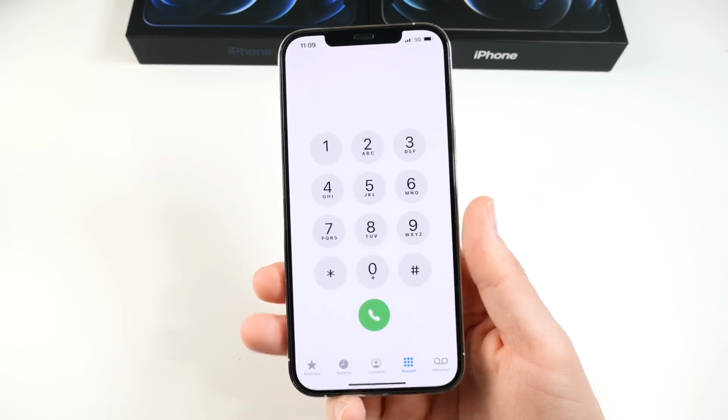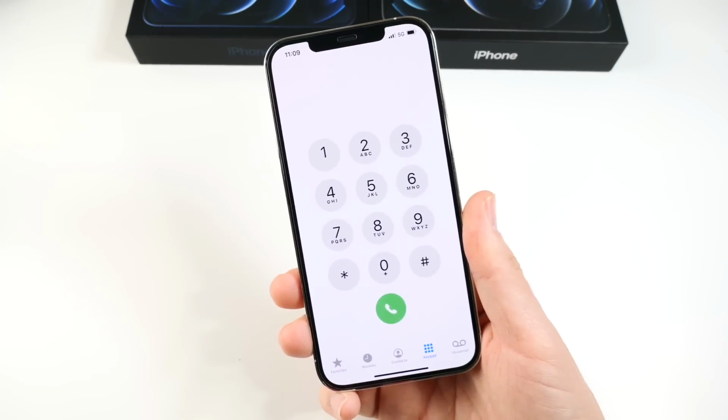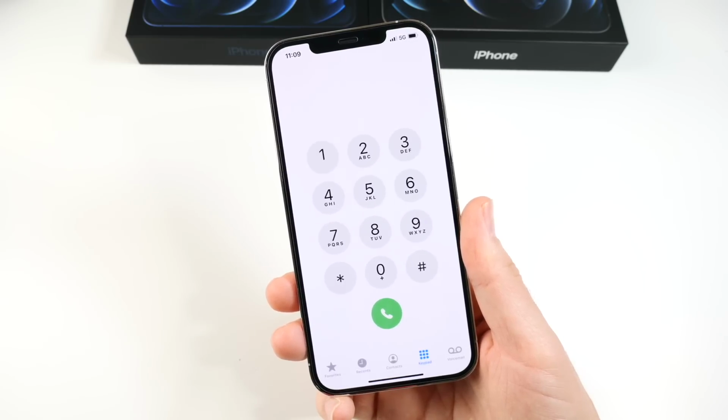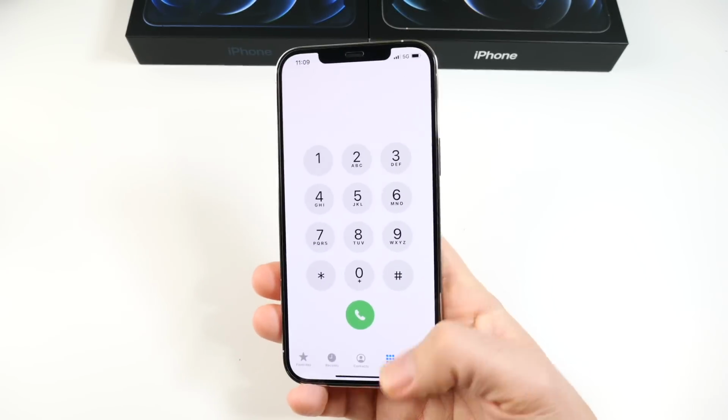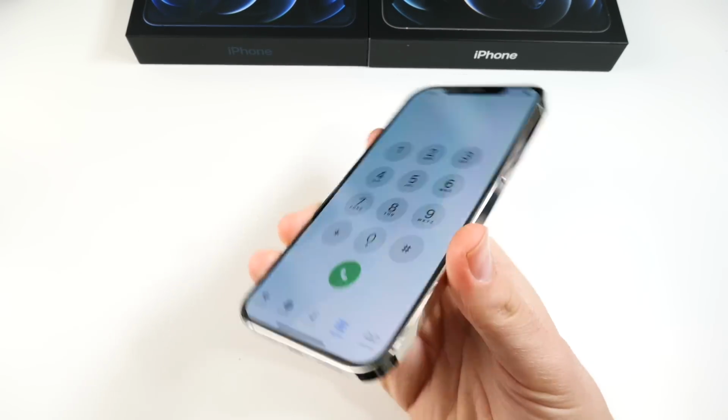And the phone call quality, no dropped calls. People heard me fine. Didn't even ask me what phone I was on because there was basically no problem. So I find this to be an improved phone call quality. Speaker is very loud when in those calls.